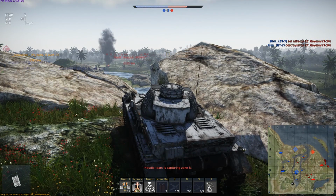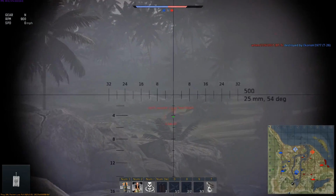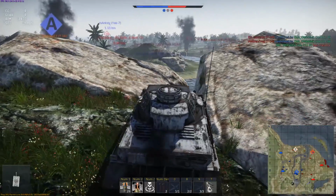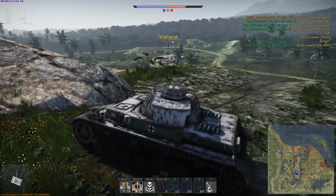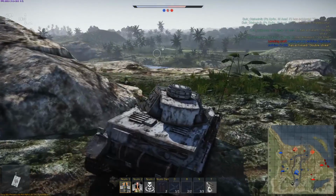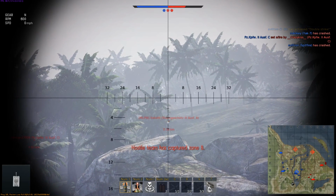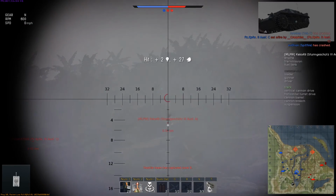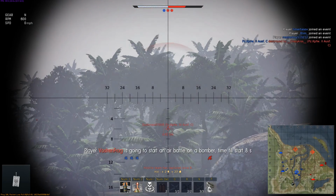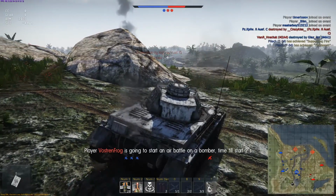I was just checking behind me a little bit. Somebody's shooting at me. I didn't think I was going to get that, but another round came flying by. Reposition a little bit. Enemy forces have captured a zone. Stug in there. Oh. Alright, he hit me twice. Time to move.